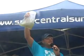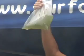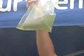These are the samples I've been getting. This algae, this is Microcystis aeruginosa. It's a toxic algae. Do not touch it or go near it. It causes hepatotoxin, which is bad for your liver.